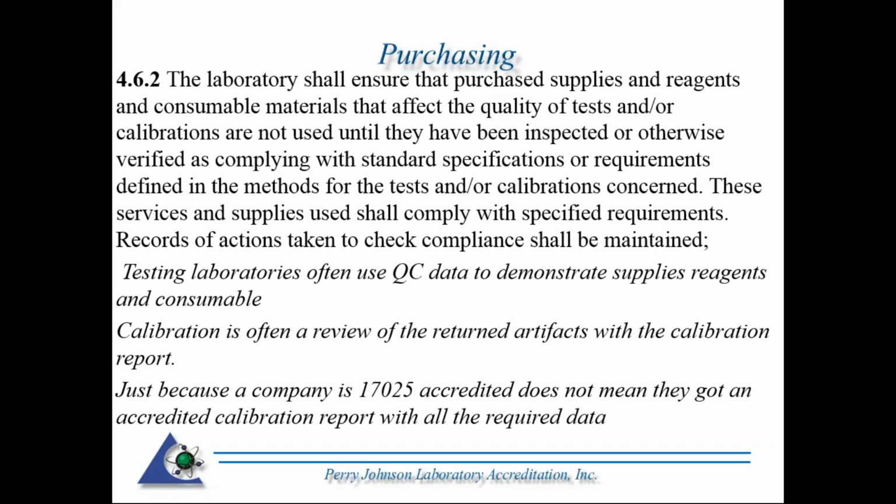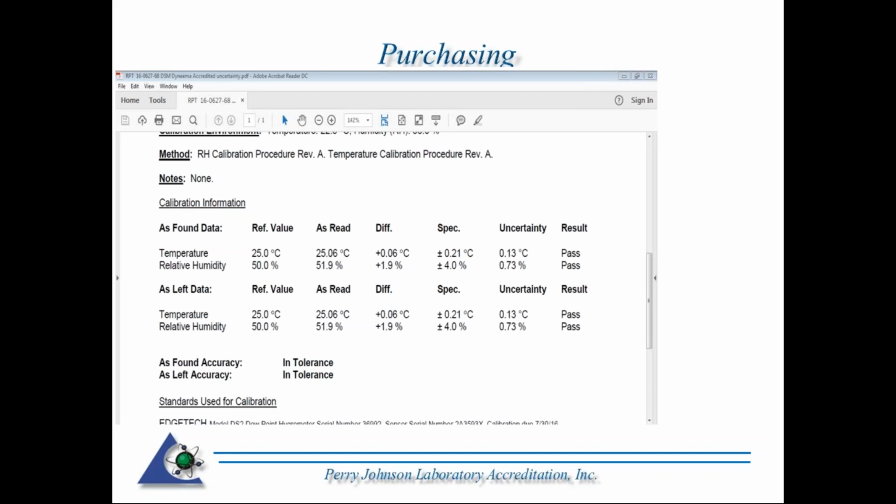You want to assure traceability, for example, that the report you're actually going to get is actually going to come under the lab's scope of accreditation. Just because a company is 17025 accredited does not mean that you're going to get an accredited calibration with all the required data. So, in a nutshell, with calibration, you want to get a calibration report. I've been involved in this quite a few years now, by which I mean with 17025 calibration in general, actually doing assessments.